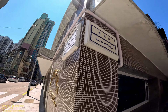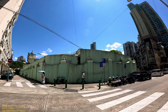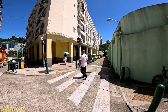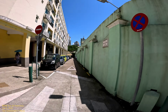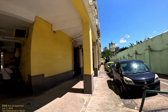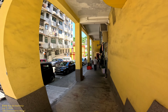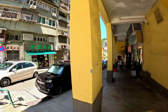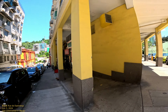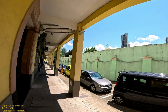Right now we are at Esperança and Afonso de Albuquerque, which is an equally interesting street. And then right here is the cemetery. So we're going to go in that direction. We're still on Esperança. There's Grand Lisboa Casino in the distance. There's kind of cool stuff in this direction. In the distance is Guia Hill with Guia Lighthouse. So that's what you're seeing behind, that hill up there. And that one has a nice park up there. It's nice space, nice viewing.